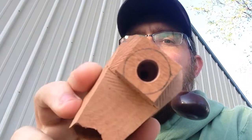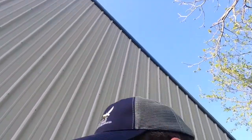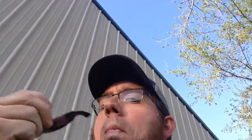And then I drill the draft hole, and then I widen the portion of the mortise where the tenon will fit. Sorry, I'm trying to do this all with one hand. So, and then I have to shave down my bit. I buy the bits pre-made, just because I certainly don't have the tools to do that with.